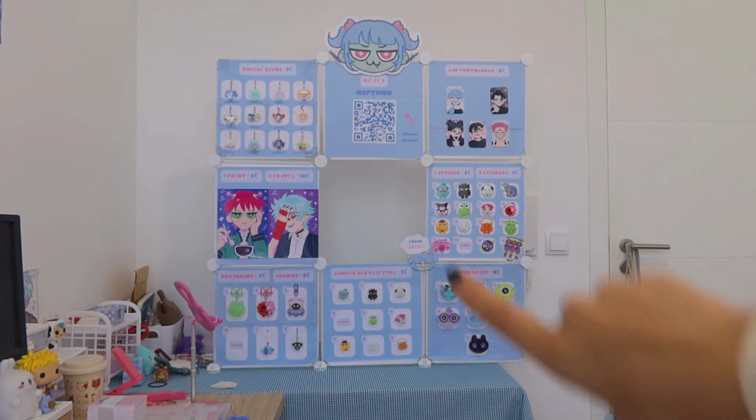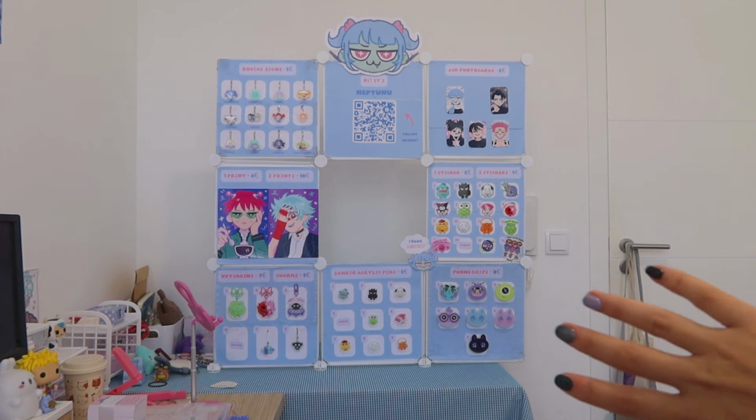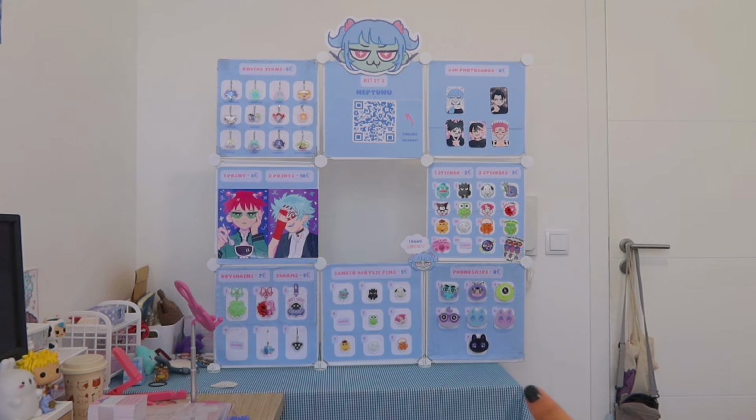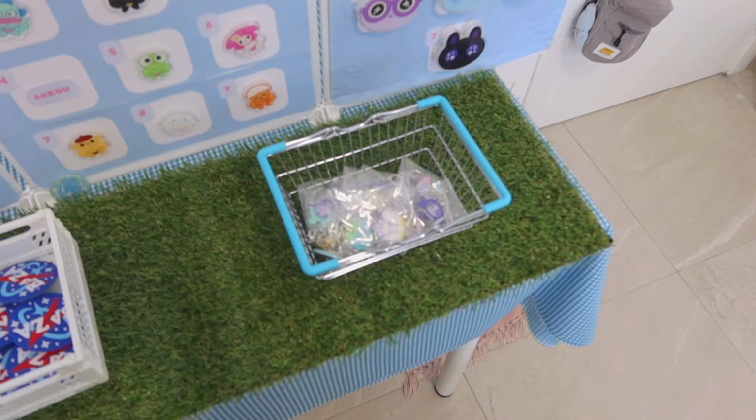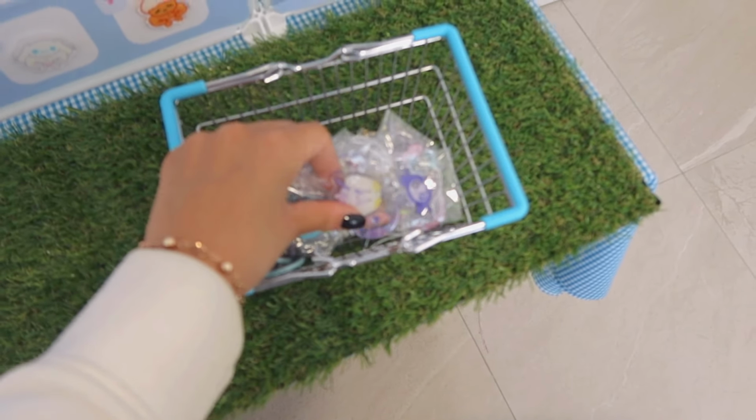Okay, I'm changing it up a little. So this time there won't be 4 levels. There's just 3 and it's like a little window. So now all that is left to do is put the fake grass over there and it's done. I think I am done with my setup. I think it's cute.